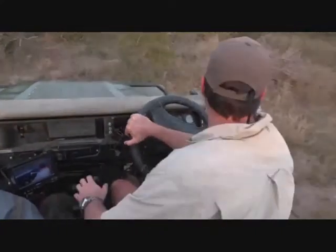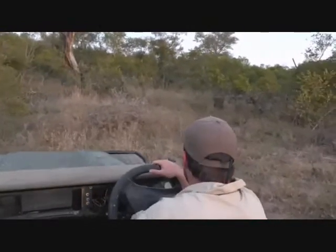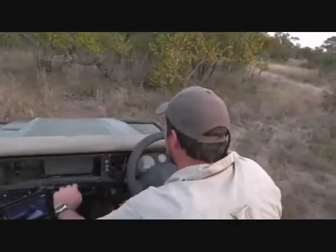And I'm so excited to be with the wild dogs. I love spending time with wild dogs. They're one of the best animals to follow at this time of the day. They get very, very active, and they start to then move. And like I say, it's now time to start hunting. So let's just see now.